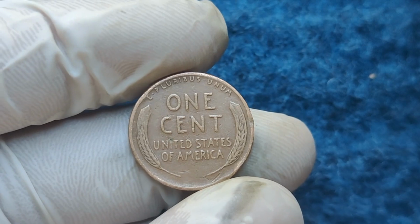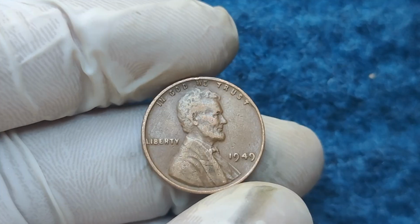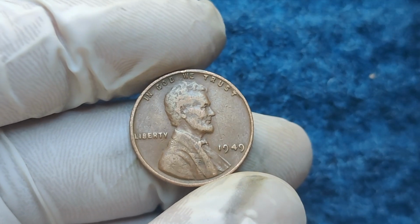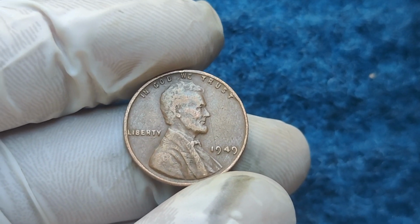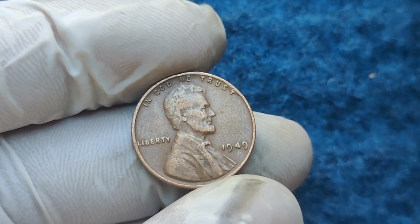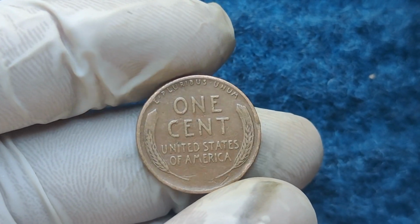But how can I tell if my coin is in good condition? Well, the trick is to look at the details. Is Abe's beard still sharp? Is the date clearly visible? The more details you can see, the more likely you have a winner on your hands. If your penny looks like it's been through a war zone, don't worry, still hold on to it. Even worn-down coins can have some value depending on the rarity.